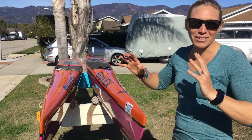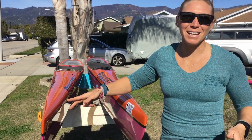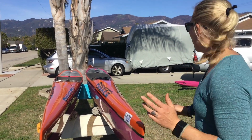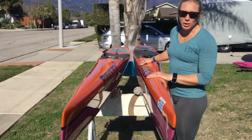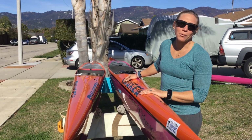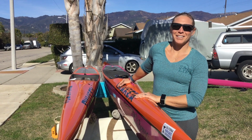Don't think, oh, I've got to have the latest and greatest, the newest Kahele. It is pretty freaking sweet, but the Ehukai is still, like I said, a solid boat. It paddles really well, and they're really well made. They weigh the same, and so you're gonna enjoy either boat, just being on the water, having a good day in the sunshine.